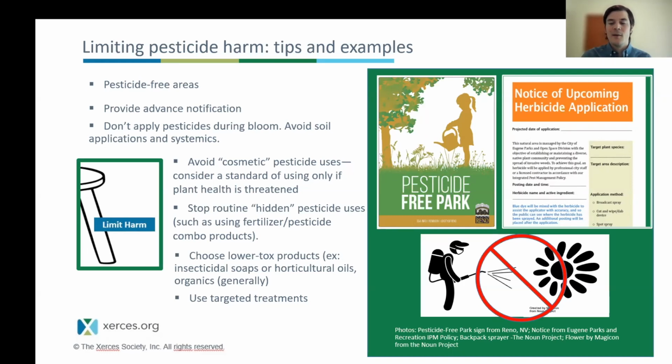Whenever possible, if pesticides are chosen to be used, use lower toxicity products. You might think of insecticidal soaps or horticultural oils, and use targeted treatments. If you can find a product that's targeted towards the pest, don't use broad spectrum pesticides that kill all sorts of insects, and use the product at the lowest effective dose in as small of an area as possible.